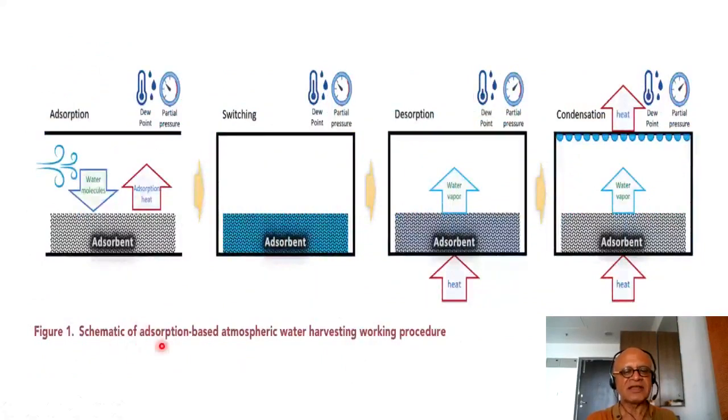So this is the schematic of adsorption based atmospheric water harvesting working procedure. So here you have dew point temperature, partial pressure. So adsorption happens with an adsorbent agent. So water molecules are taken in, and adsorption heat is released, which has to be captured, and you have to obviously do something with it. So that's where the switching happens, where you need to, again, depending on dew point and partial pressure, adsorbent has to be put through heat to remove water vapor. So desorption process is needed, and then the water vapor that's extracted here has to be condensed.